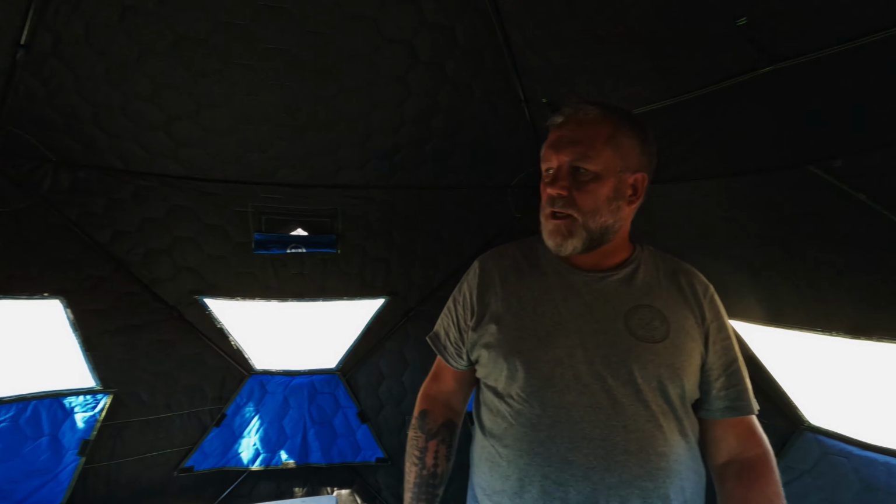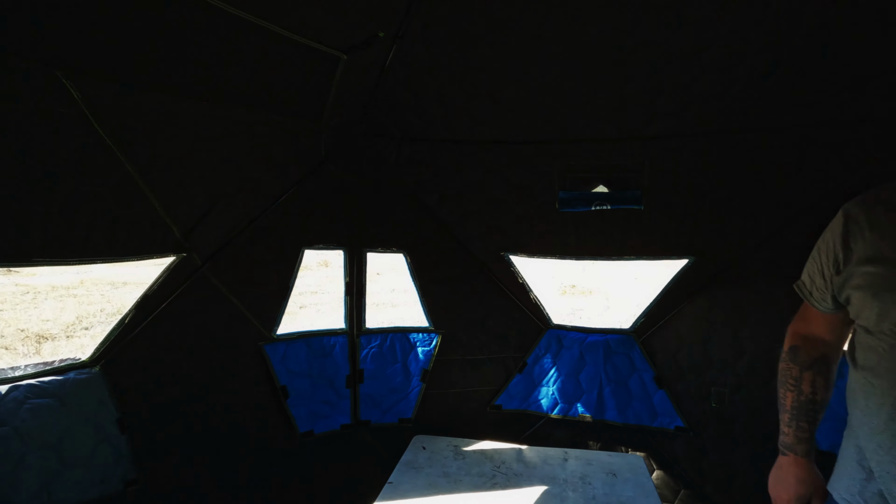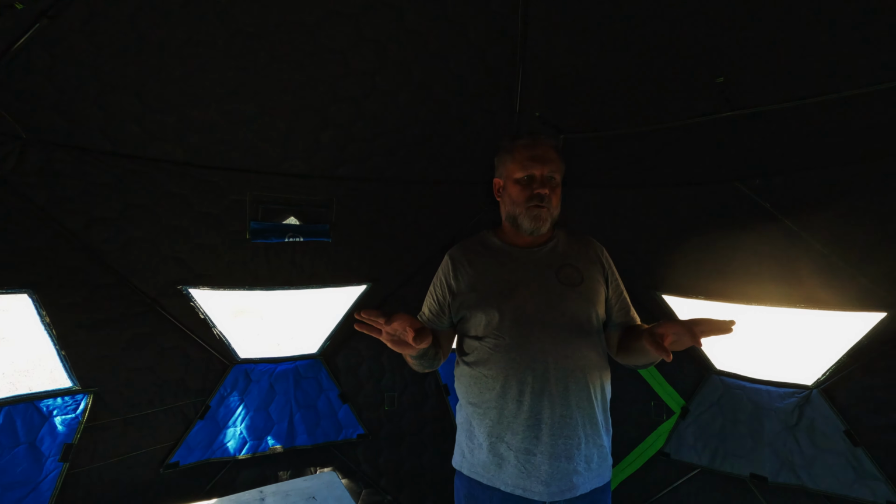And we got a stranger looking in here already. It looks like a spaceship from in here. It does. It's really actually quite cool. But for our climate, probably the best thing for us, right? I don't know if it's for everybody, but it's warm in here. Like I don't even need heat. It's warm outside, but it's really warm in here.